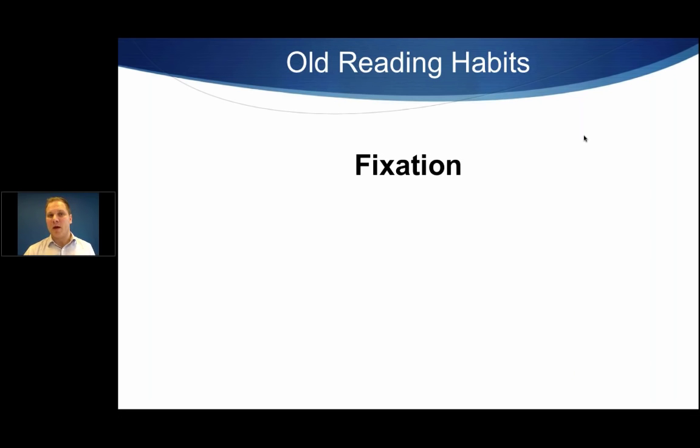Now, fixation is just one of the old reading habits. There are a number of them. There's also something called regression. And that's something we're all familiar with. We read a page of text and we're like, I have no clue what I just read. I got to read this again. Or your mind just starts wandering off thinking of other things while you're reading. You're like, wait, hold on. I got to back up and reread this. So improving our concentration is key, so we can limit the amount of time we go back to reread.